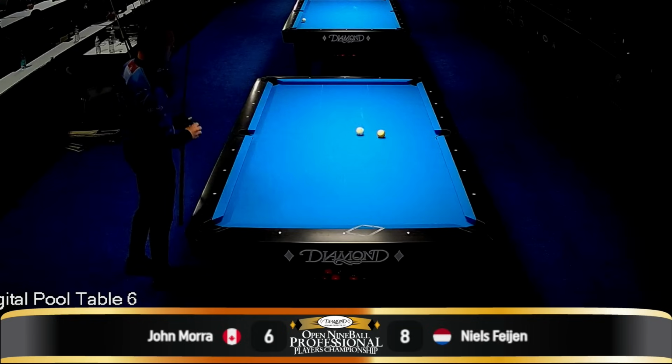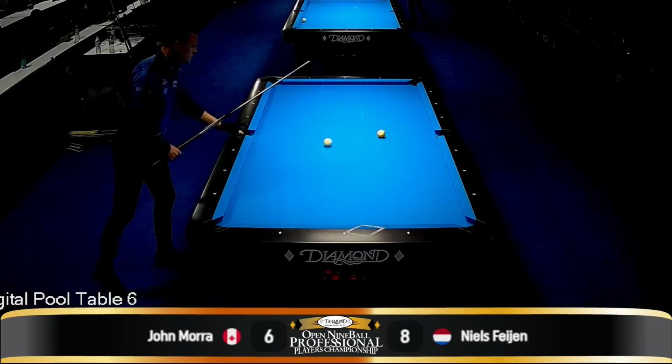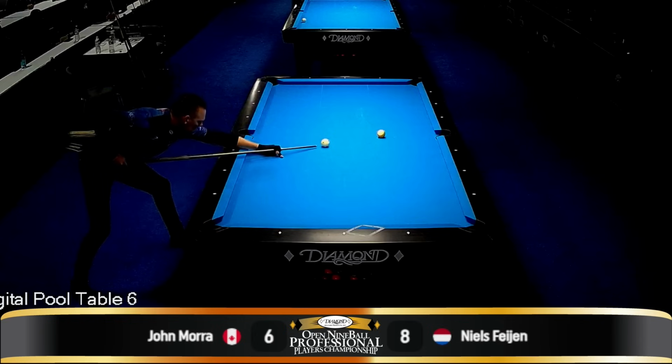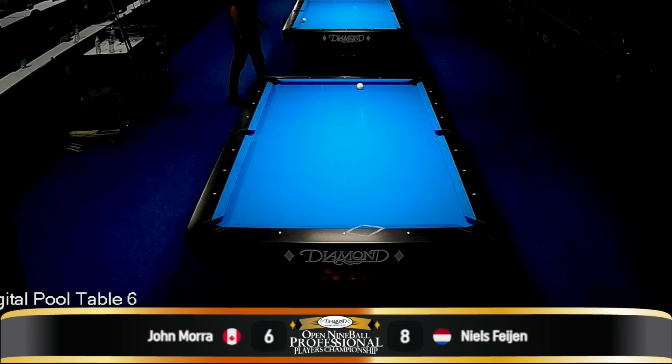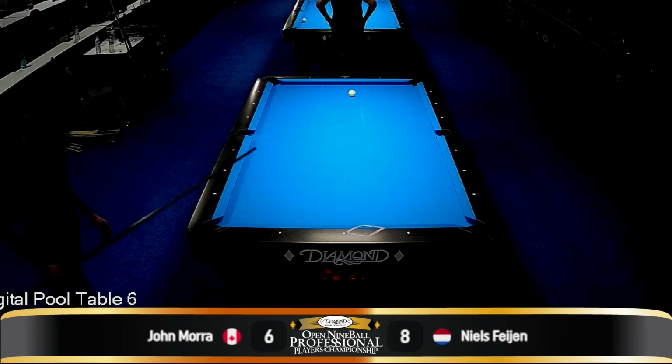Niels back over for the 9 to the side pocket. Niels is going to get to the hill first. We have 9 to 6. Niels Feijen, he's up by 3.